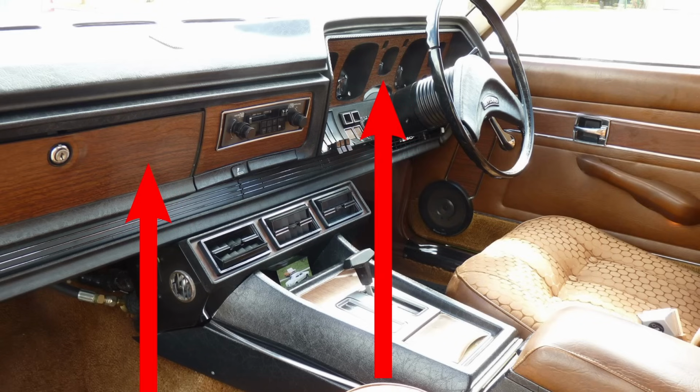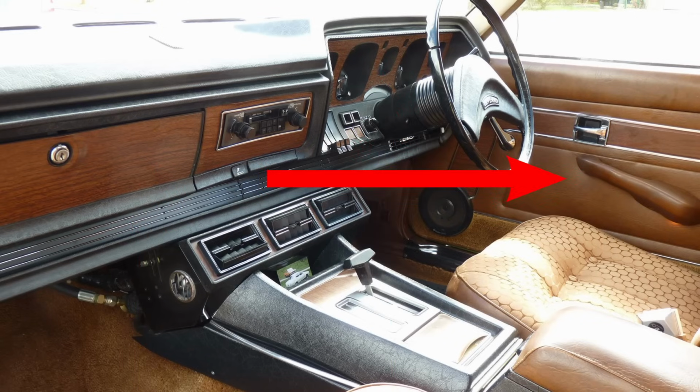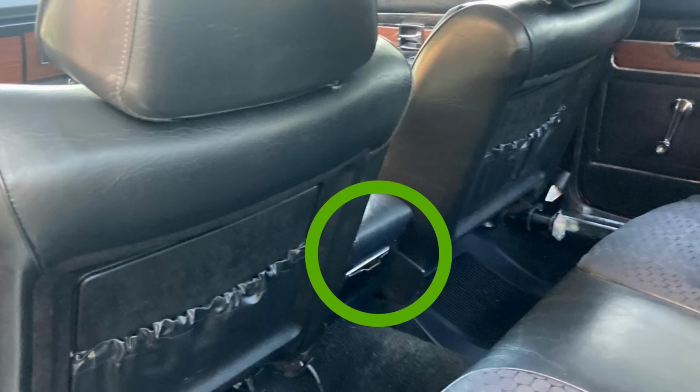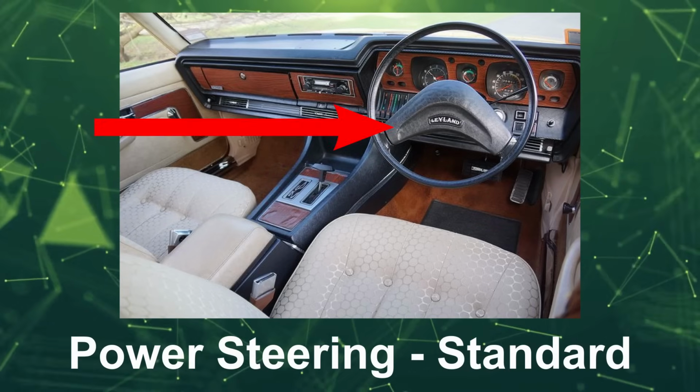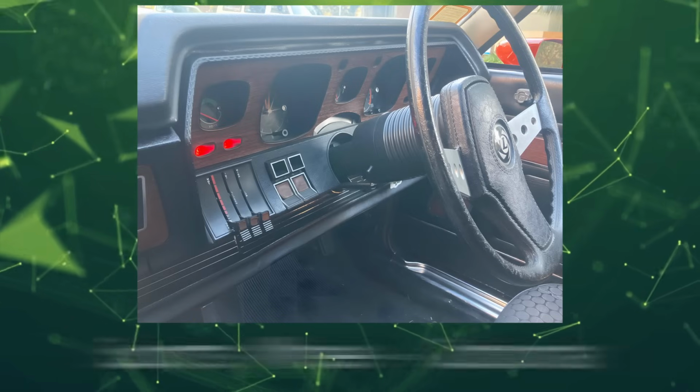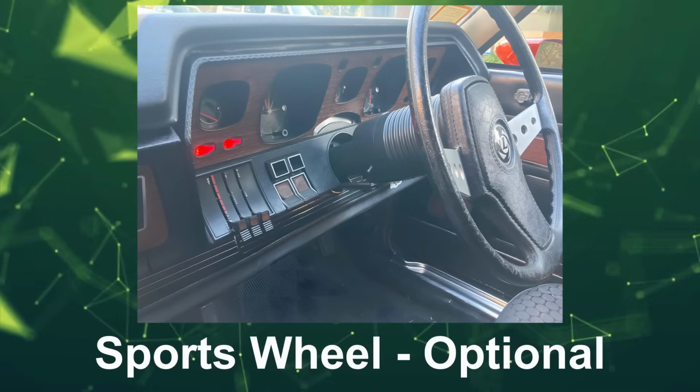The dashboard and instrument fascia were fitted with wood grain trim. Padded door and rail cappings were included, along with a range of premium features like a cigarette lighter and ashtray. Power steering was fitted as standard, as was the reverse 2-spoke steering wheel, but the sports wheel, which would be later used on the full 7V, was optional.